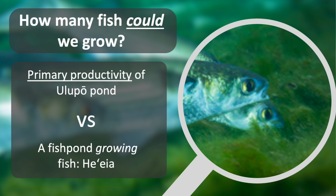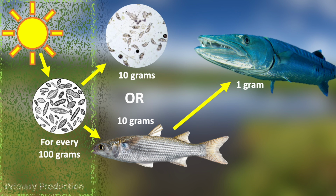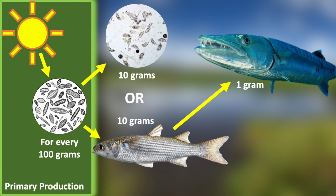So a quick crash course on why primary productivity is important. They make their own food, usually from sunlight, and they're the base and the foundation of the food web. So that's these guys there. Oftentimes they're green. Our kupuna didn't necessarily see them up close, but they knew that a green fish pond was a healthy fish pond. And so it supports everything else.